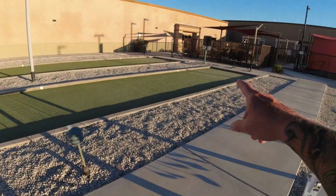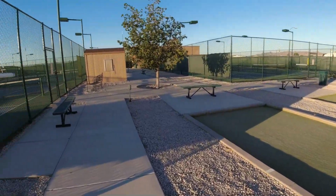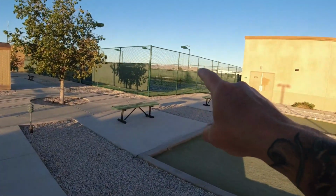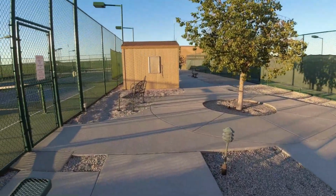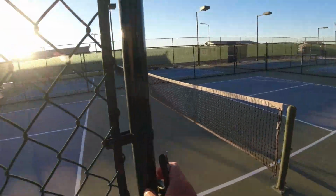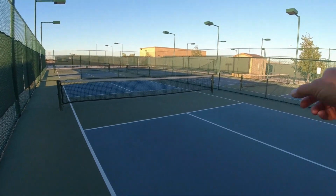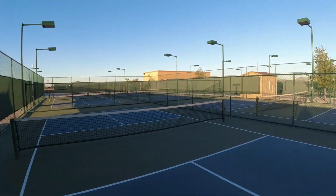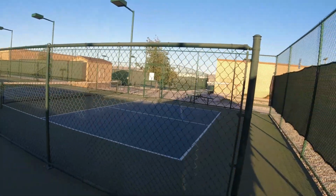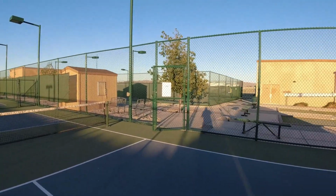There you go. 2 bocce ball courts. And then for you pickleball players, if you're like us, you have 4 courts over here. We'll go take a look at those. And then 4 courts over there behind that fence. Let's go take a look at the courts. All right, there you go. 4 courts here, all fenced off individually. It makes it nice. No interference from other balls as a rule. And we're going to go take a look at the other 4 courts over there.